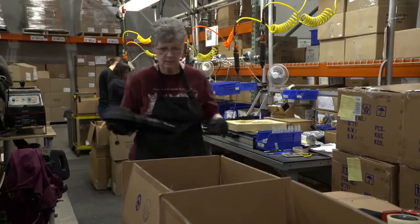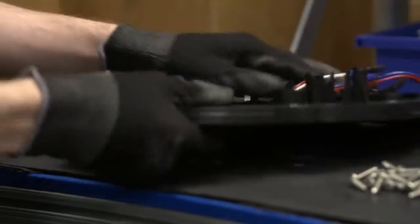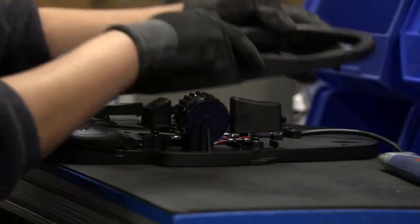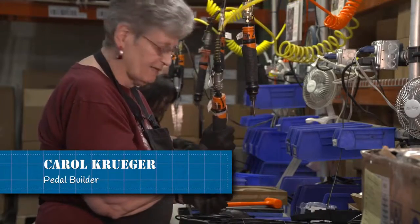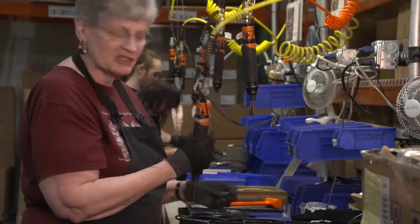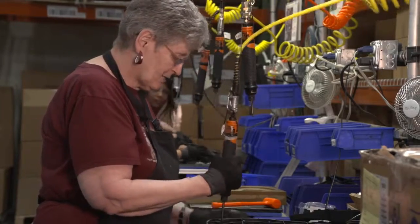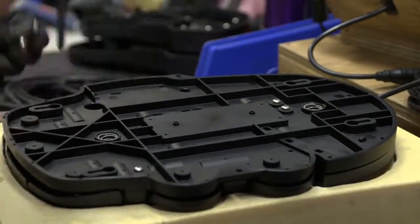This line builds trolling motor controllers. Up first, cell team number 1 wires in electronics and drops in the pedals for the left, right, on and off, and speed. My name's Carol. I've been here 35 years. Unbelievable. And I plan on sticking around at least another 5. Right now, I'm 70. Carol Kruger anchors cell 1.